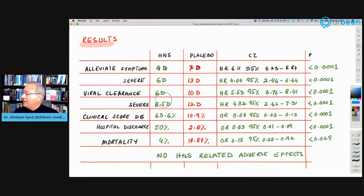In the severe cases, the symptoms were alleviated on average by 6th day, compared to other patients who were not getting it, placebo group, 13th day. And look at the hazard ratio, 4.04, 2.46 to 6.64. Again, on one side of unity and quite pushed from it, which means it is good. And the p-value, once again, is very good.